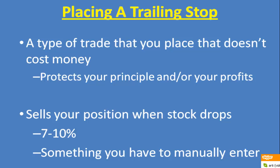For example, let's say you're in a position of a stock, and we've been using Wells Fargo. So let's say you're in the position of Wells Fargo, and then one day the stock market just takes a dive. But because you inputted that trailing stop into the system, if the stock drops between 7 and 10%, it'll automatically sell it for you, and you'll be in cash. You just tell it how many of your shares you want to sell, and at what percentage.